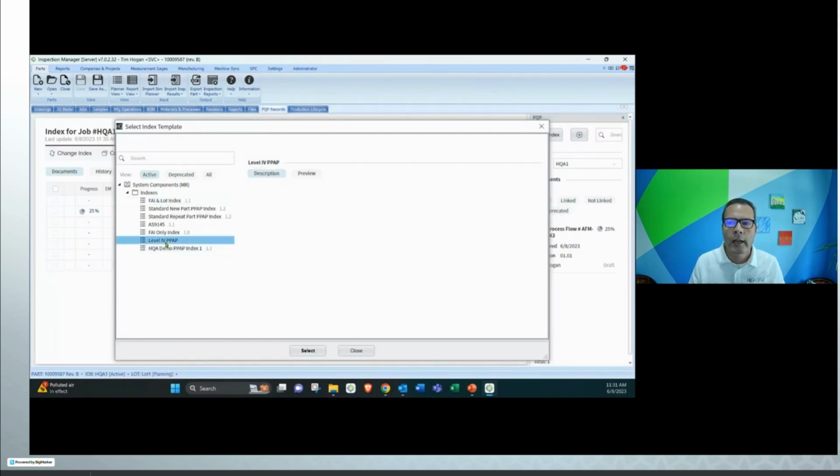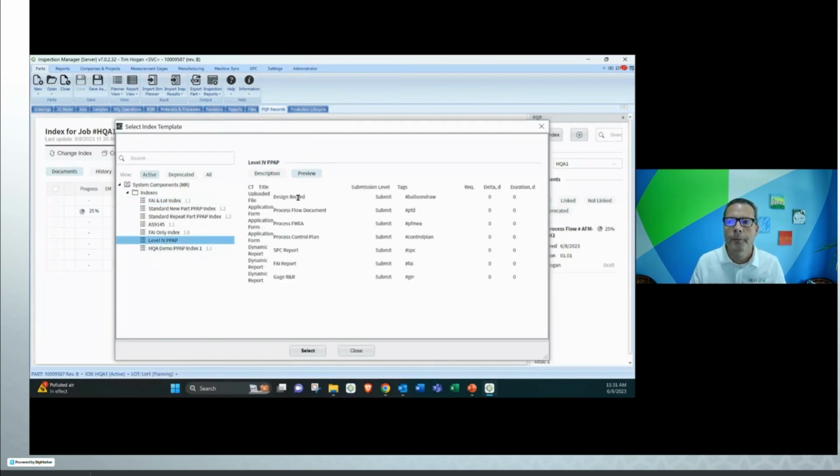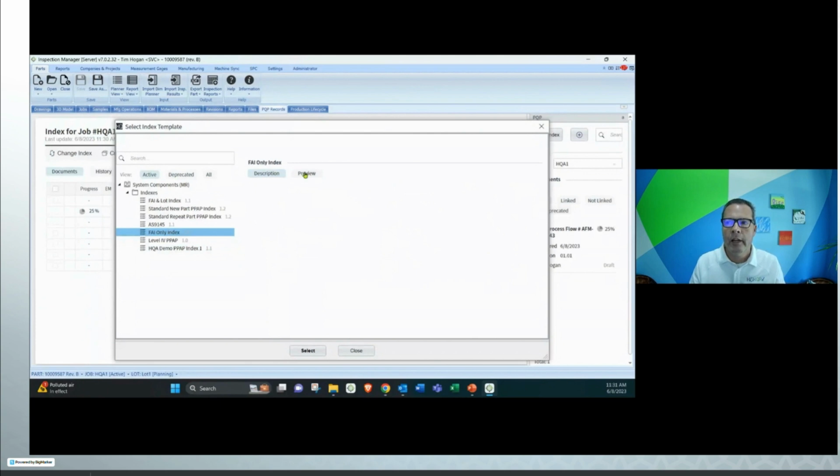The one you're looking at is this level 4 PPAP that has these elements in there, and those are the same elements that are in there. But let's say you only have, I need an FAI for this. Okay, great. You can make as many as you want.